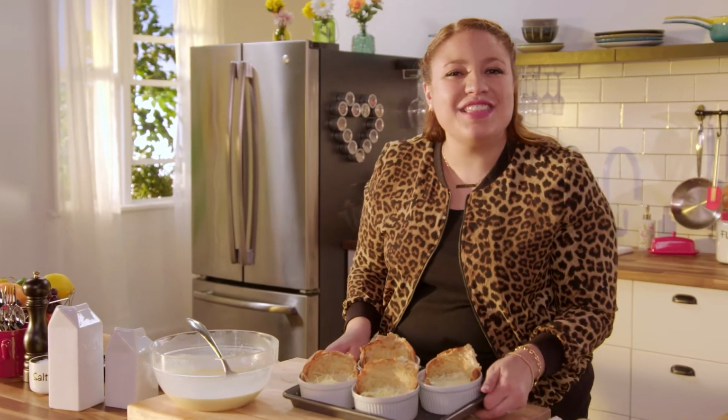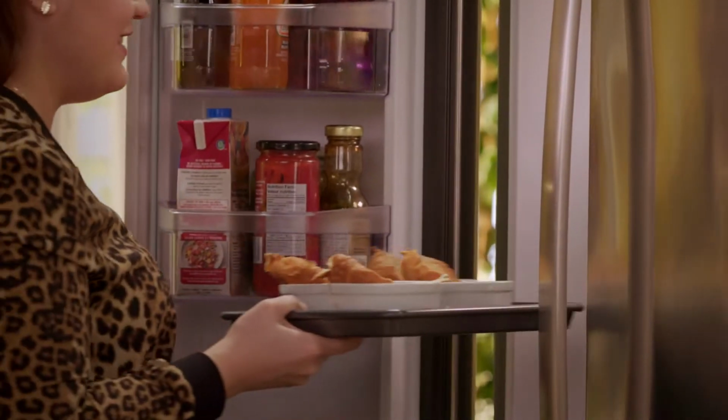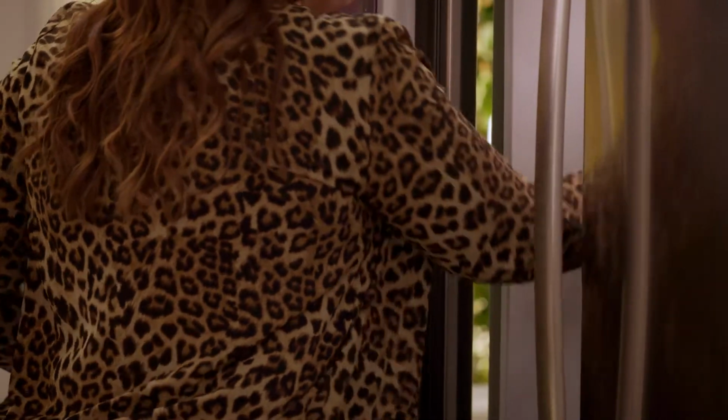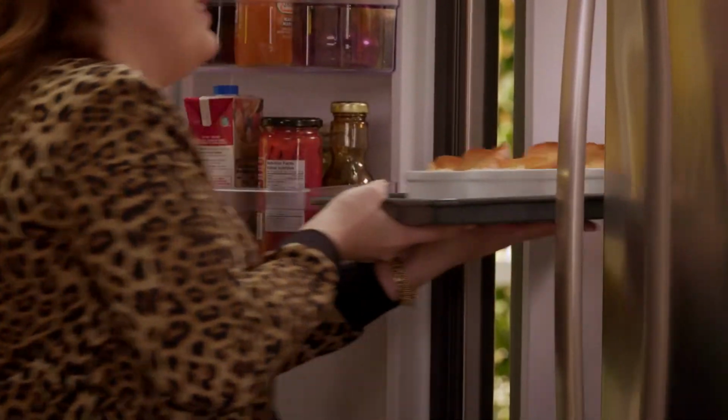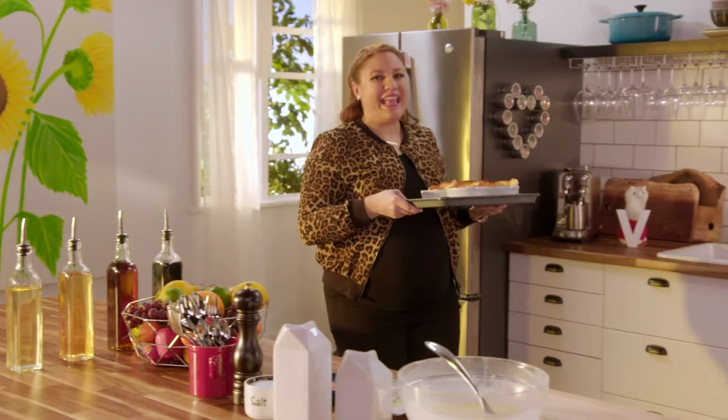These just need to get into the fridge. And these are just so good, so I made some earlier.